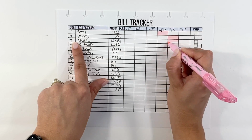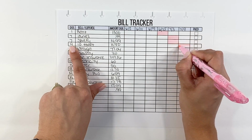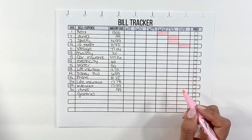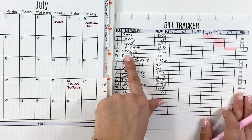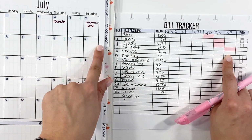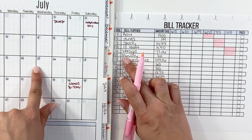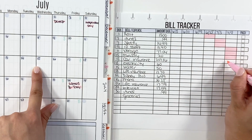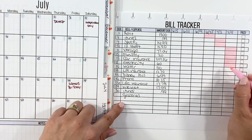Same thing for Spotify. And then it's due on the 9th, so I can go ahead and just put that it's gonna be paid on the 9th. This is due on the 11th, so let me grab my July calendar. So this is due on the 11th. Let's see. We get paid on the 9th and we don't get another pay. So I'm gonna have that ready for the 9th. This is due on the 15th. This needs to be paid up by the 9th. Same thing on the 15th. I want to have that ready by the 9th.